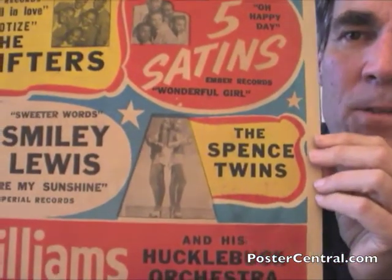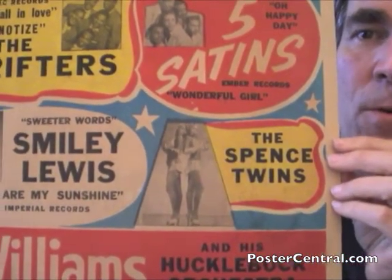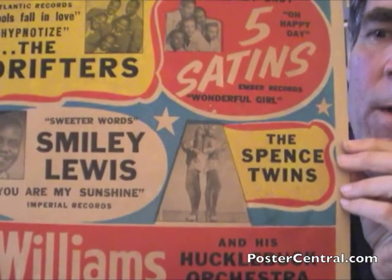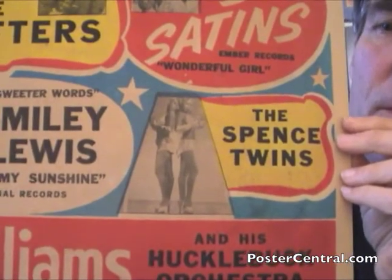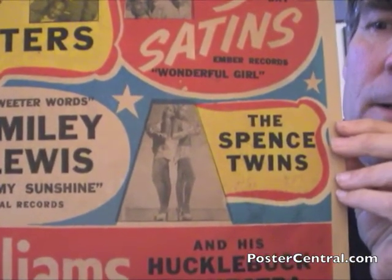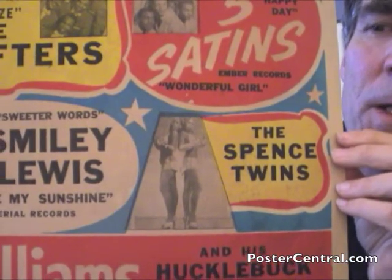And then you have the Spence Twins down there. What the heck, the Spence Twins? Well, 32-year-old African-American twin ladies. And they were not musicians, but exotic dancers that would, like, you know, bump, grind, and gyrate in flimsy negligees on the stage. Very early rock and roll sinning, right?